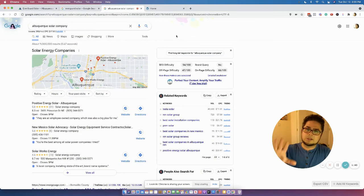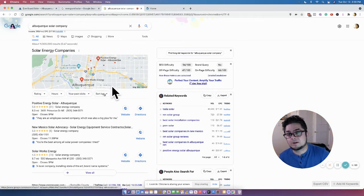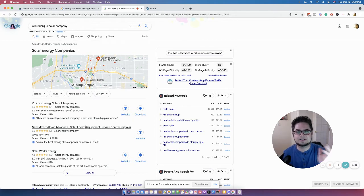If we look here at the search term Albuquerque Solar Company, there's about 390 people a month searching for this. You want to be one of those companies that gets found. You especially want to be here in this maps section for other solar energy companies in your area. So it's no accident that you see Positive Energy Solar and SolarWorks Energy inside of this map section.